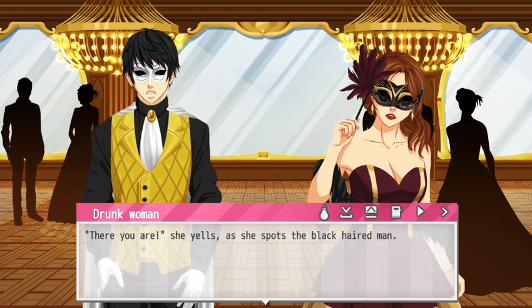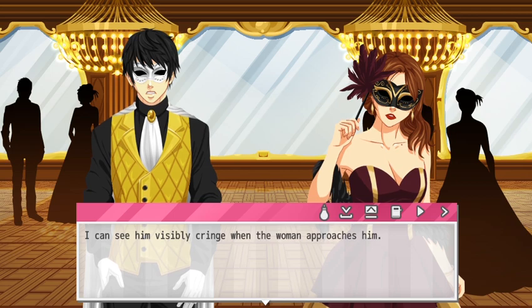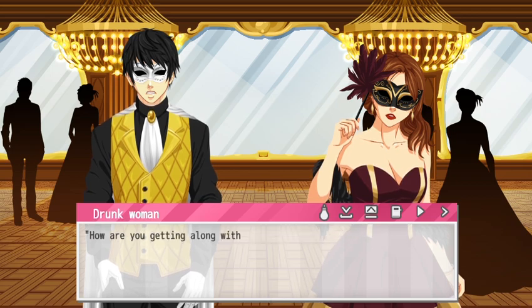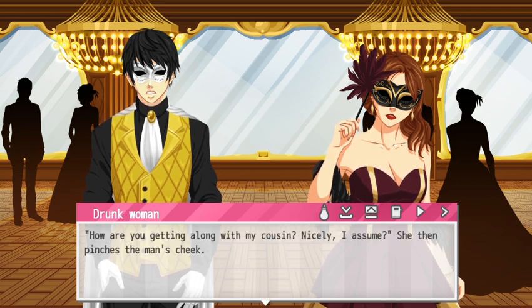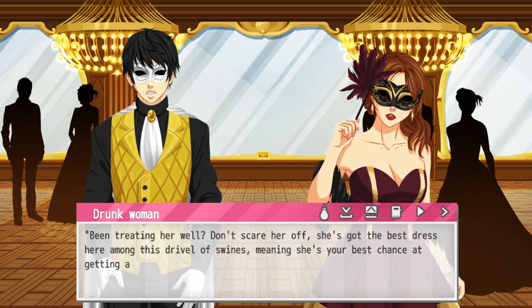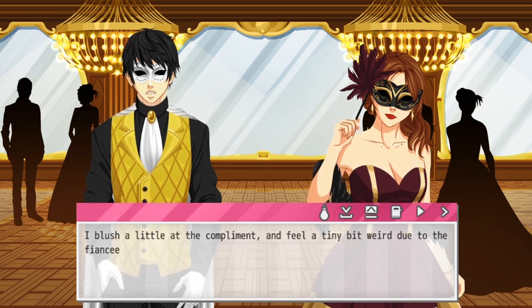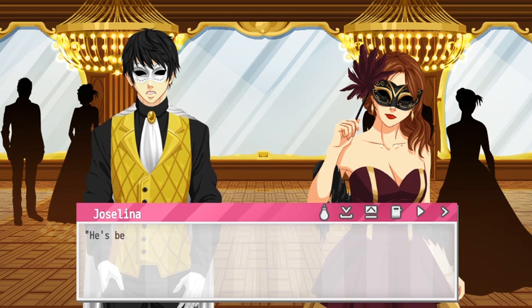"There you are," she yells as she spots the black-haired man. I can see him visibly cringe when the woman approaches him. "How are you getting along with my cousin? Nicely, I assume." She then pinches the man's cheek. "Been treating her well? Don't scare her off. She's got the best dress here among this drivel of swines, meaning she's your best chance of getting a fiancé." I blush a little at the compliment, and feel a tiny bit weird at the fiancé comment.